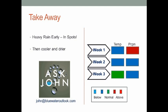So if you need rain, hopefully you'll get some rain this week. I know not everybody will get this, but at least we're talking rain after going through quite a while with very dry weather.